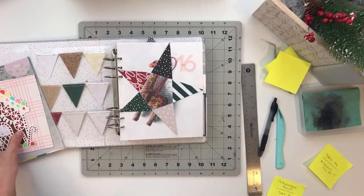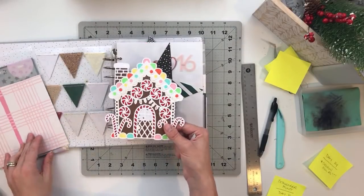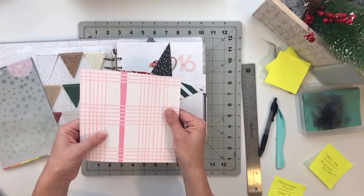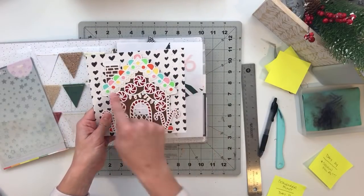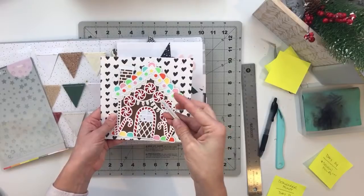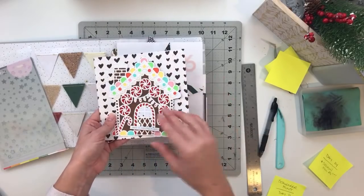So I purchased this cut file from Paige Evans, and I have 2 ideas. So the first is to back it with this pink paper, which is cute, right? And just to have that be like a pattern. So then I could stitch it on the sides and make the house into a pocket, just like I did for December Daily. What do I have? Oh, and I also have this "magic is something we make." I think that's really cute because, like, you make a gingerbread house.